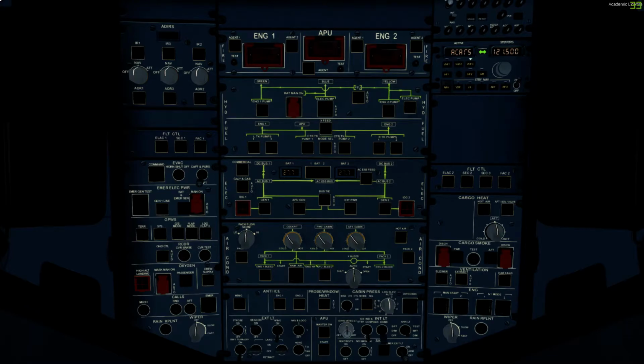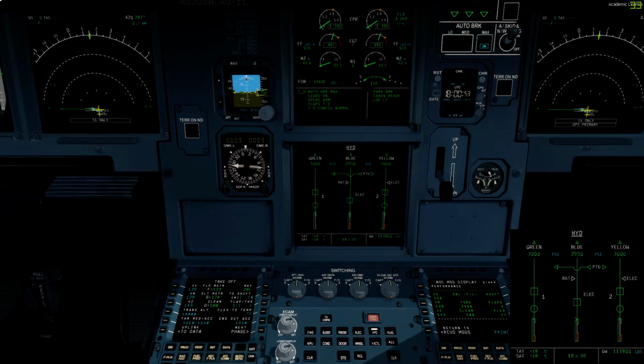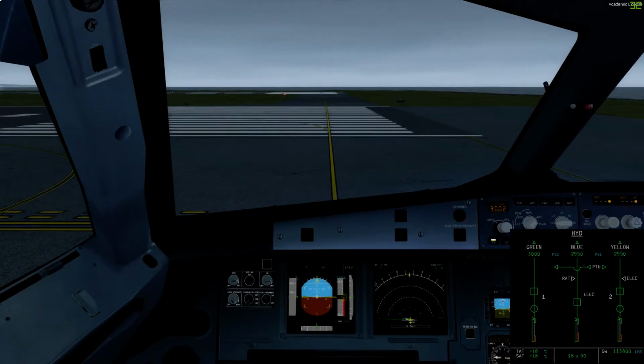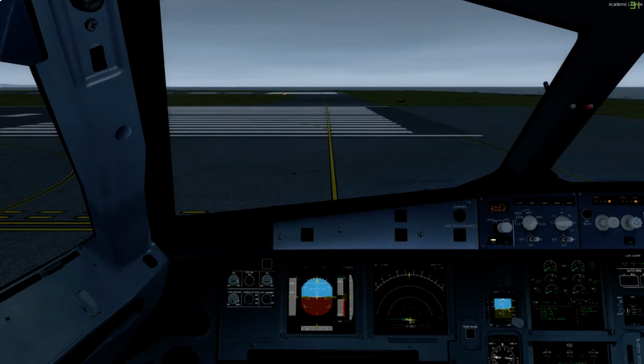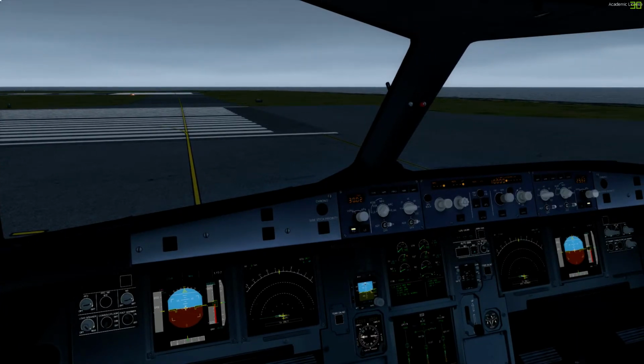So we no longer need the electric pump on, and just to confirm that, we'll go down here, check the hydraulic page, and what do you know? Green, blue, yellow all have hydraulic pressure, and actually are all reading good. Flaps are set to 1. Our autopilot is set. We're going to take off, climb to 10,000 feet first. I'm not going to deal with any ATC. We're going to do our own thing today.